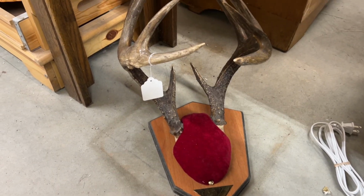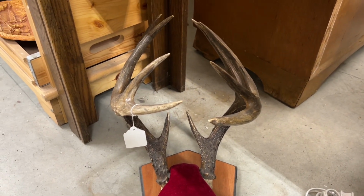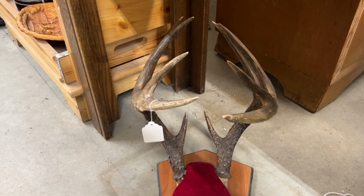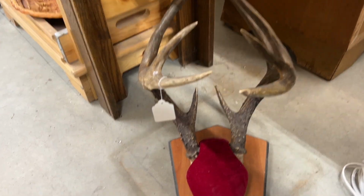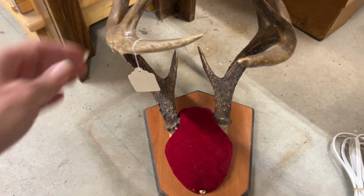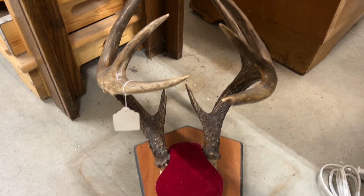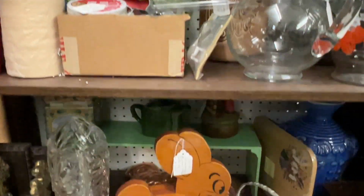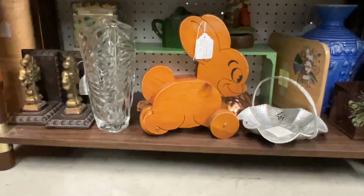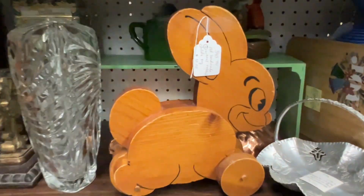I don't want to spend $60. And this one's kind of weird. It's like put together, so the antlers are really skinny. It does feel loose, but to me they should be spread out. Okay, does anybody else get the scary vibe from this toy?